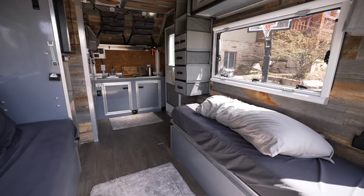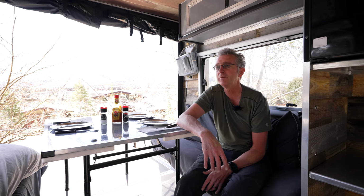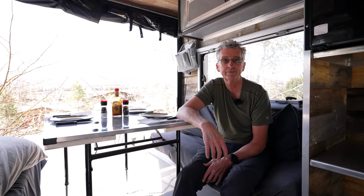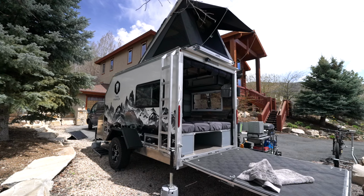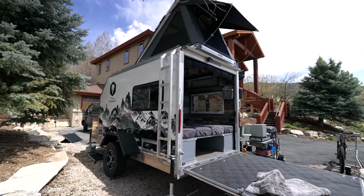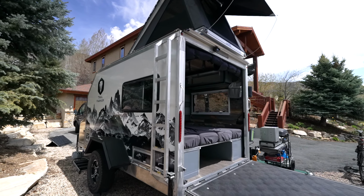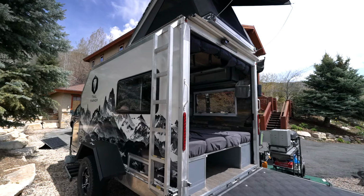So yeah, for 12 years we had a Live and Light pop-up tent trailer. And it was great. We loved it. There's plenty of room in it, lightweight, pulled it with our minivan. Loved that trailer, but it was a lot of work to set up. I mean, it would take me an hour and a half to set it up. And if you're camping one night and popping up and leaving, getting older, it was just too much. So that's why I was excited to get the Trail Marker.